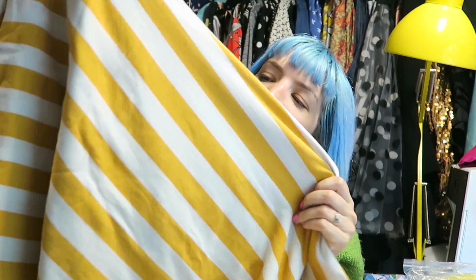It's been on my mannequin for quite a while. You've probably seen it in some other vlogs. And this month I am definitely finishing it because it will be ready to wear for summer. Yay! Next up is this lovely, lovely stripy cotton.